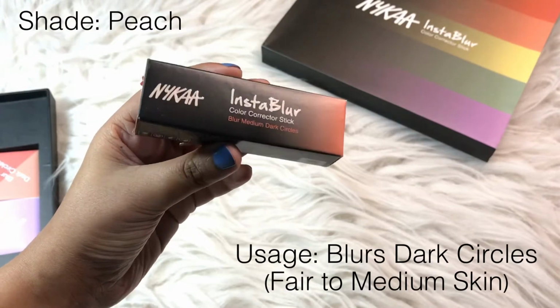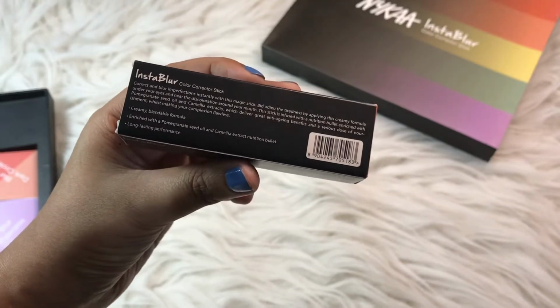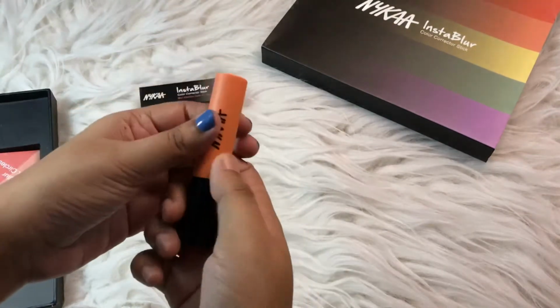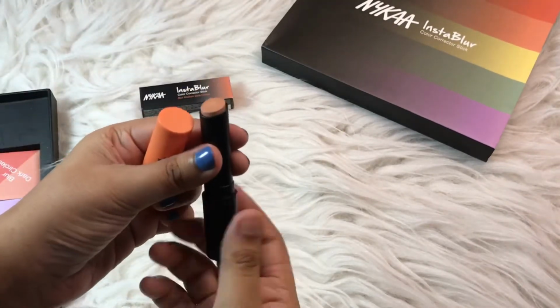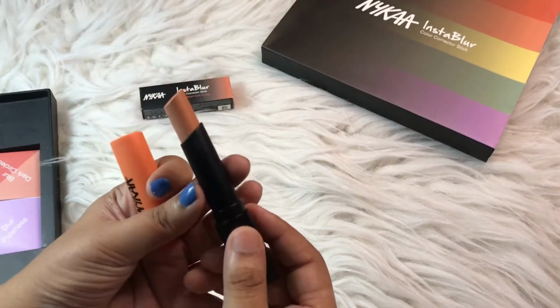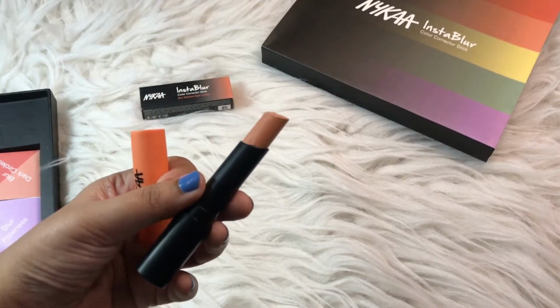First up, we have peach. It's used to blur dark circles and it's suitable for fair to medium skin tones. This is the amount of product that you will receive, and according to me it will last you for a long time because you only need a small amount of this product.